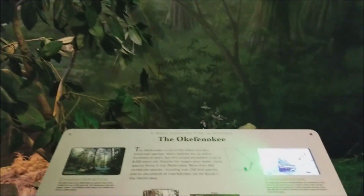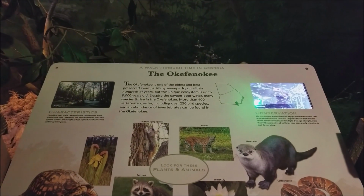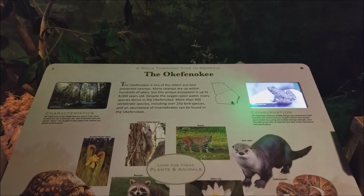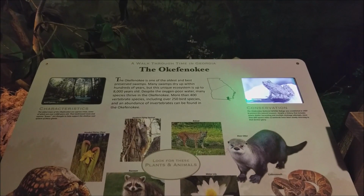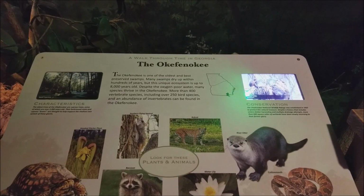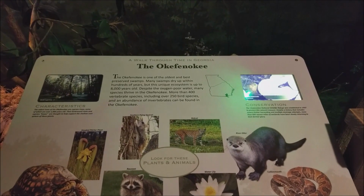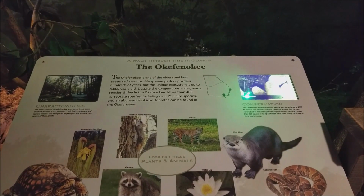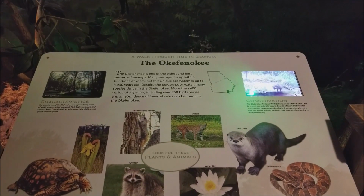So oddly enough, the swamp is one of the oldest and best preserved swamps. Many swamps, it says, dry up within hundreds of years. But this one is 8,000 years old, and despite the oxygen-poor water, many species thrive in it. More than 400 vertebrate species, including over 250 bird species. It's pretty cool, man. I didn't know swamps dry up after only a couple hundred years.